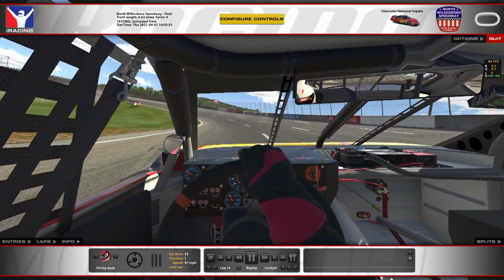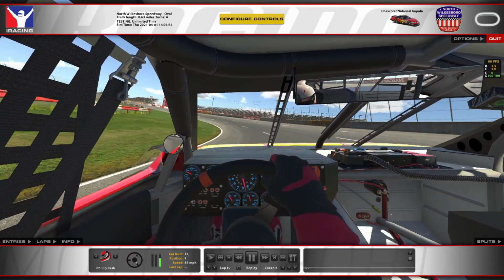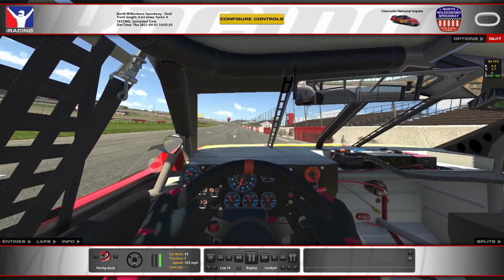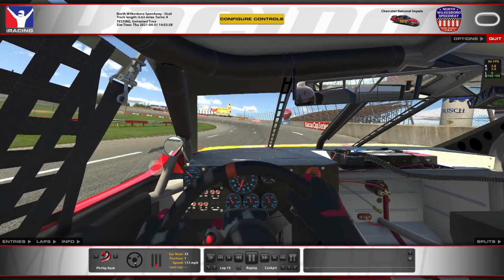30-40% brake pressure, you'll feel the car get loose. Kind of let it settle, and then when you feel it tighten back up, turn it in. I like to get back to the power at that point to get that last bit of rotation and kind of throw the car towards the outside wall, and you can even see I'm steering towards the wall there.